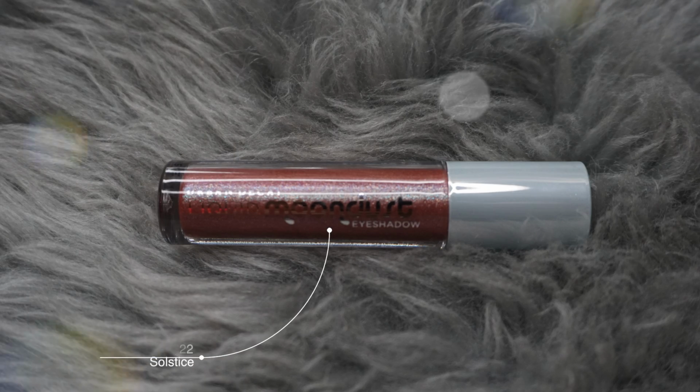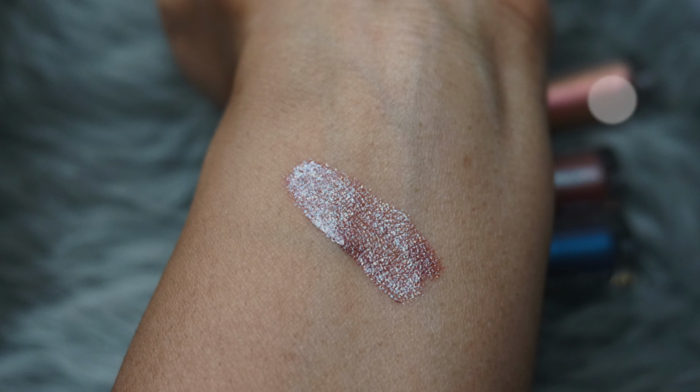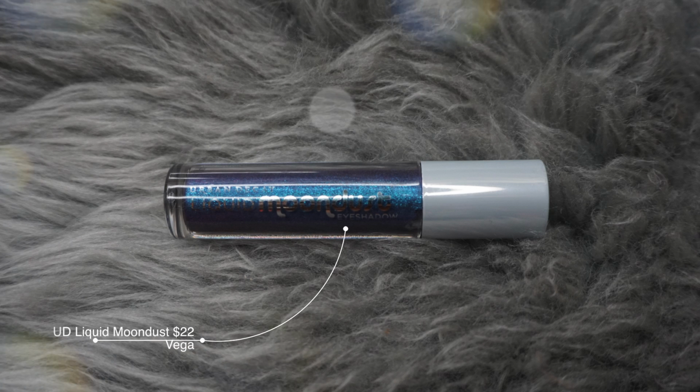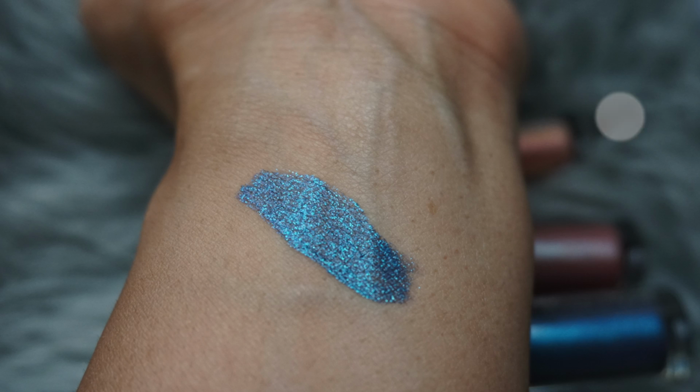I have Recharged. I have Solstice. I'm just doing a sloppy job, but this is so beautiful. It has a green shift to it with little glitter specks. So pretty. And then the last one that I have is the blue one called Vega. It also has a duochrome blue and purple shift with little specks of glitter. It's just really, really pretty.